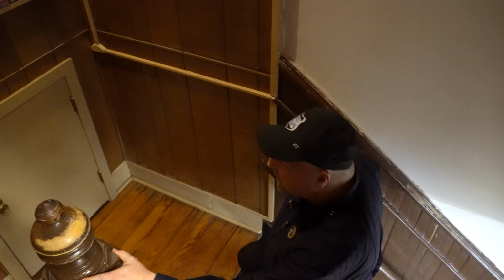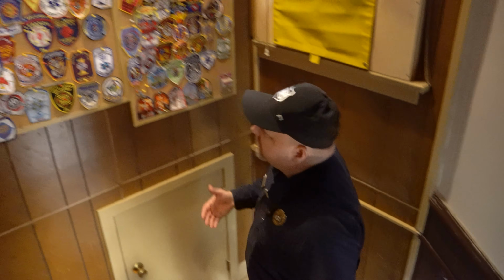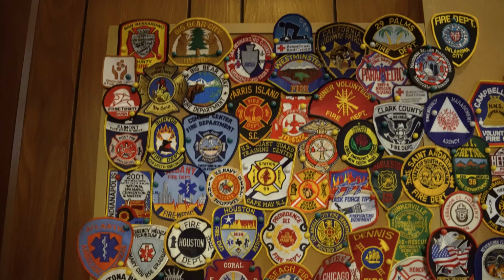So down here was the fun side. Upstairs where the engine is, that's the work side, but there's a business side yet to go. So let's go upstairs and take a look at that. So making my way up to the business side, we're walking up the stairs. I noticed in the hallway here, they have a whole patch wall.